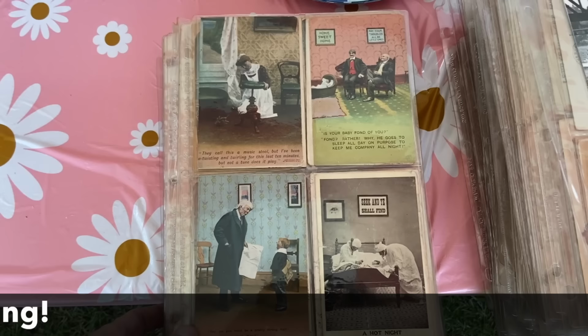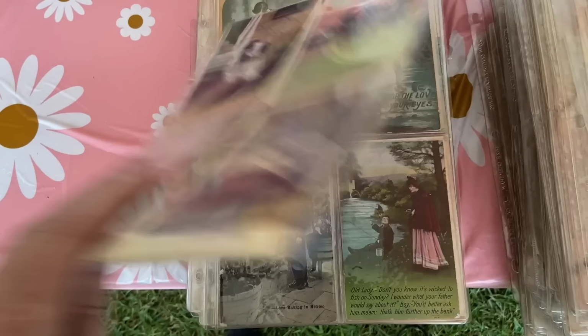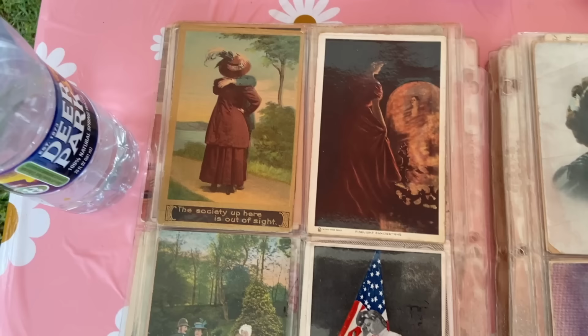These postcards are really fun. We looked at some on the live channel. You can see there were women in crescent moons, but there are all sorts of fun ones from the golden age of postcards. These are comic, more comic here. It looks like they have a lot of those. And then these are lovely women. The society up here is out of sight.